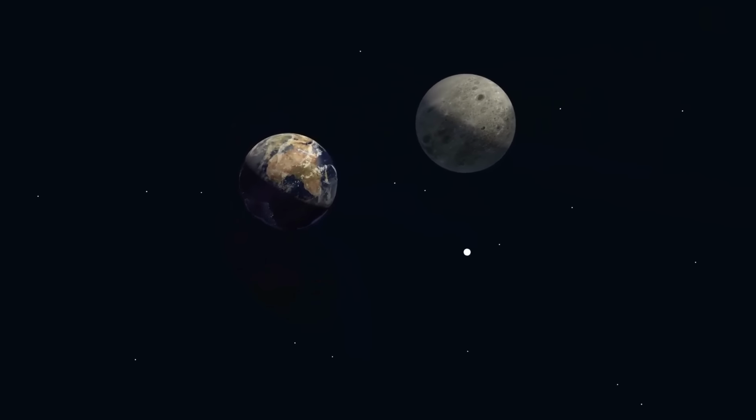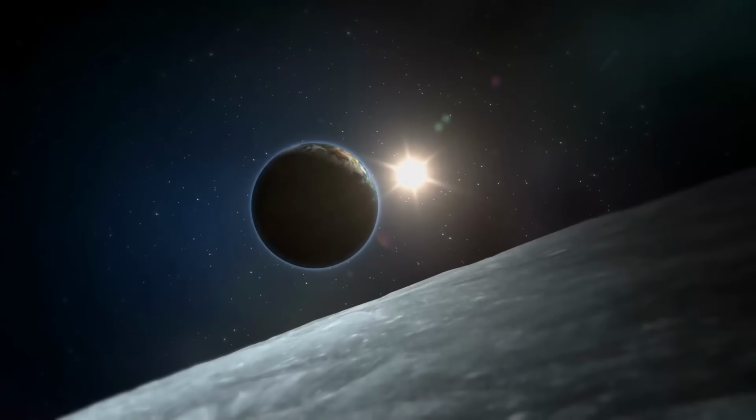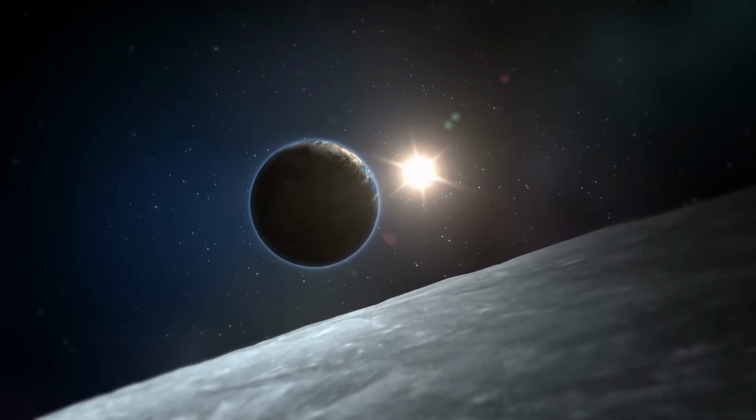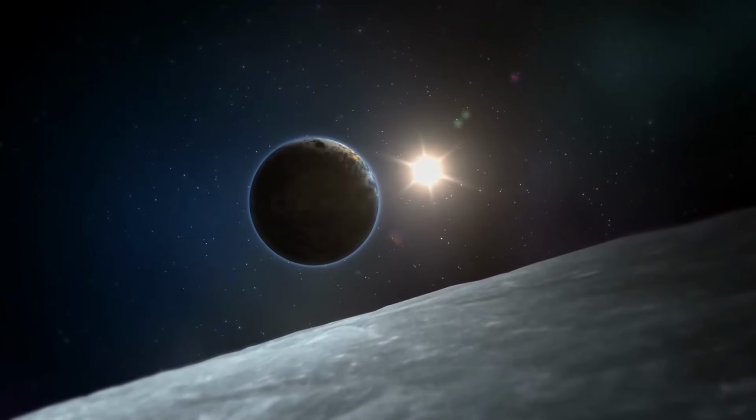Luckily, our trusty sun is hanging in there, keeping us warm and shining for many more cosmic adventures to come. So, we're safe for a few billion years. But it's always fun to imagine impossible scenarios. So stay tuned for more what-ifs.